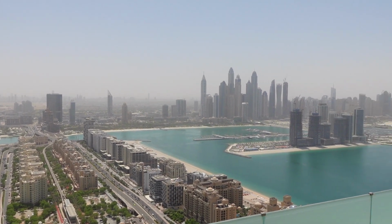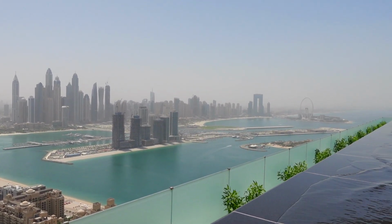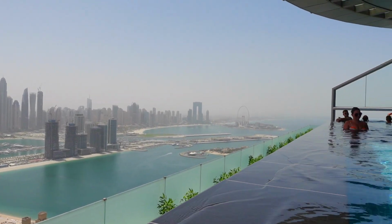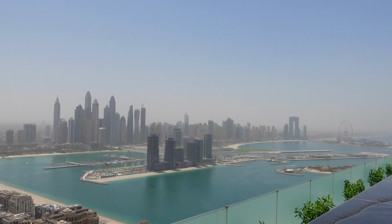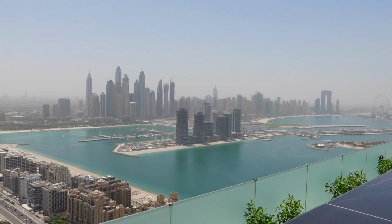From this side, you get to see the trunk view of the palm and the whole city skyline, hence the name. You can also see all of the tall buildings in all of their glory, and off to the far right, you can see the Ain observation wheel in the distance.